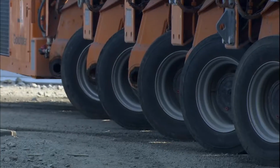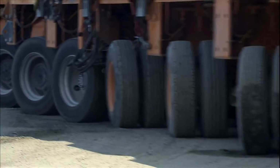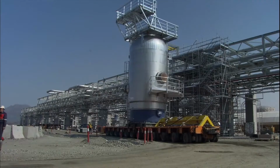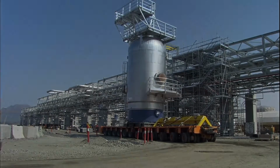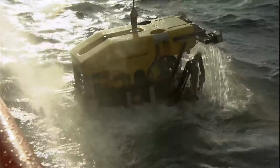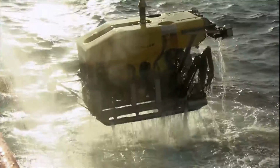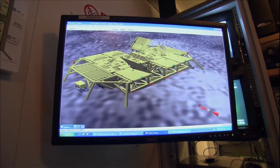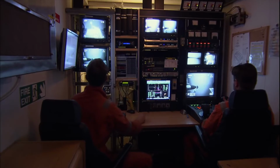Here on land, the workers have a close working relationship with the job site. But offshore, the workers hand in their wrenches for what else? Joysticks. Offshore, the underwater work is done with remote-operated vehicles, or ROVs, from pipe laying to heavy lifting. And that requires a lot of different ROVs and people who can operate them.